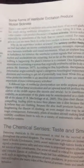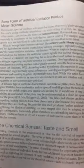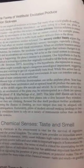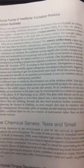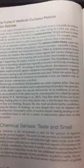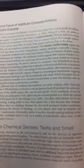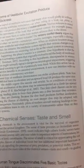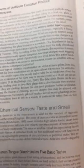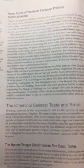A big concern is with airplane pilots. Linear acceleration and an upward head tilt produce the same stimulation of the otolith organs. In conditions of very low visibility, an acceleration of a plane may be misinterpreted as a climb. The false climb illusion leads pilots to force their planes into a dive because they believe that they are climbing. Pilots making a landing in low visibility conditions learn to rely on a variety of instruments rather than on their vestibular system for this reason.